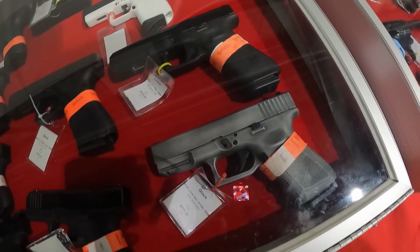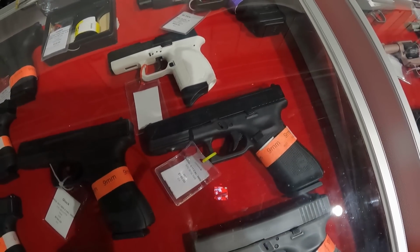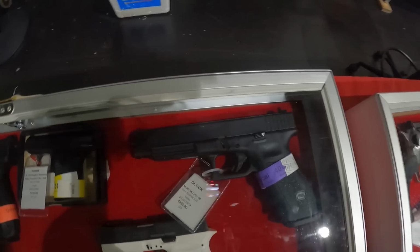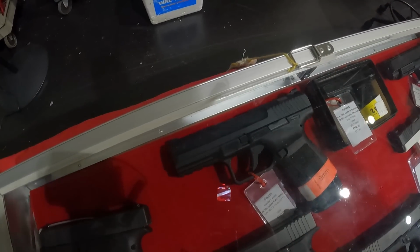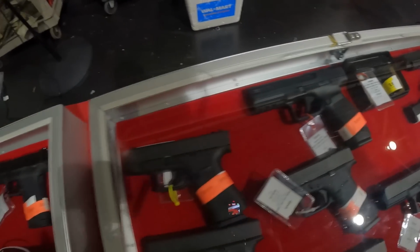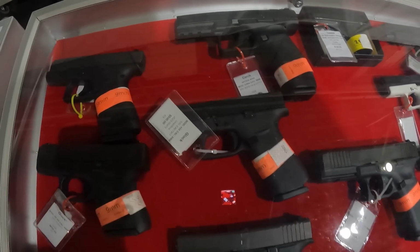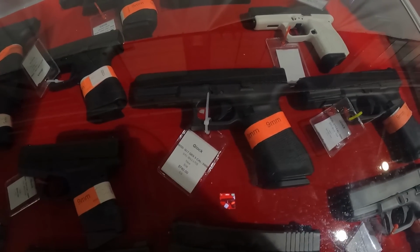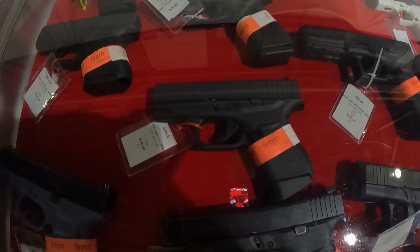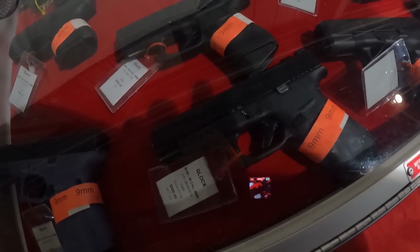Got a Glock 19 9mm, $775. Another Glock G17 9mm, $740. A Glock in 40 cal, $425. A Canik TP9DA, $340. Not a bad price on that Canik at all. We've got a Glock 43X 9mm, $500. Another Glock 17 Gen 5 9mm, $740. Glock G43 9mm, $550. And a Glock 48 9mm, $400.